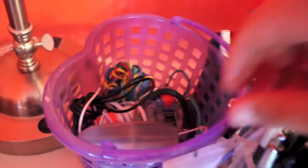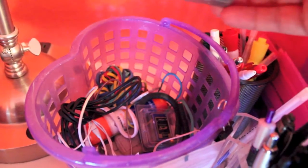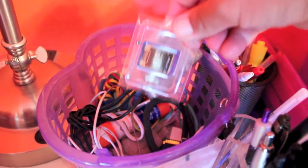Let's see what else is in here. I'm not going to take everything out. Glue stick, rubber bands, some chargers. This is a light that goes on a laptop. I haven't used that in years. A DS card. And that looks about it. A backup battery for my flip. So put that stuff back.